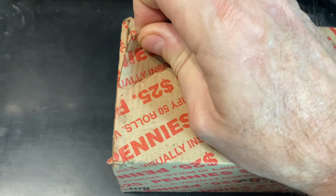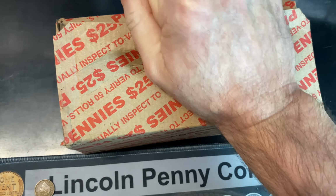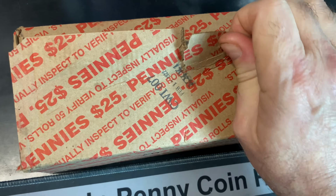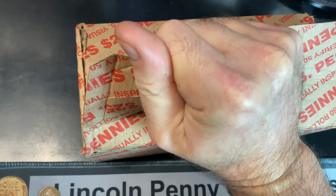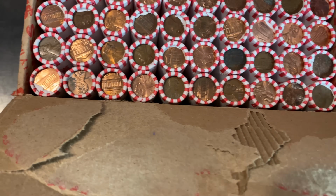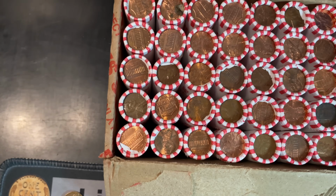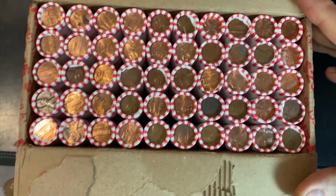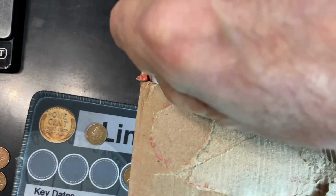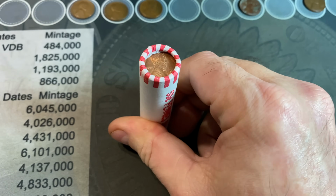All right, box number 2. Hopefully we got some more copper, some more Canadian, some more wheat cents, maybe another Indian head cent, and maybe even a variety since I've been scoping so many of them, or at least looking for them. All right. Definitely looks like a similar box to the last one. I don't see any wheat cent enders though, so we'll have to see if there's any on the inside. 6 on the board. Can we find 14 to make 20?